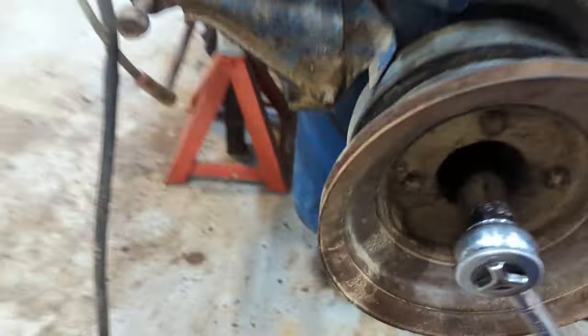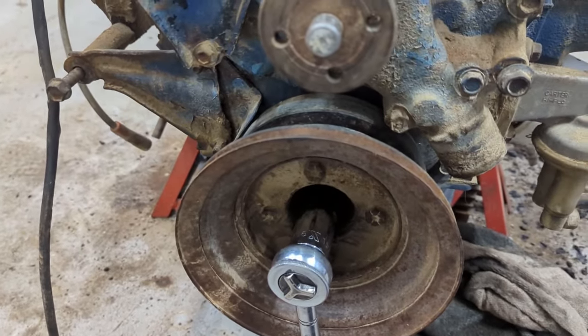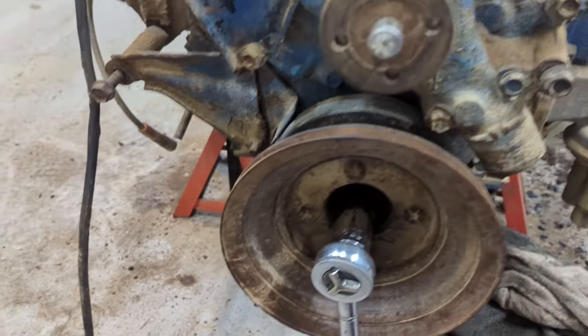Right there. So it's a small amount. Now there is a certain amount of slack in those chains anyway, and it does have some hours on it. So I'm happy with that.